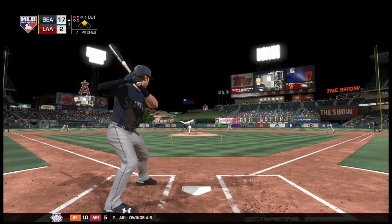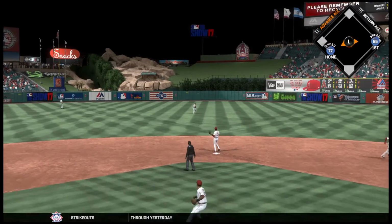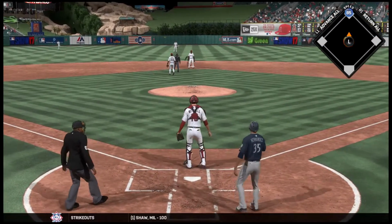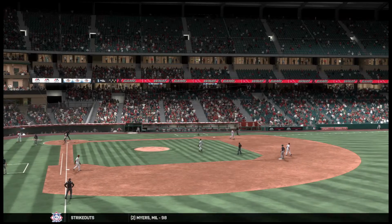Getting a few steps off second there. Now the pitch. And that's in there. Base hit. Hernandez rounds third and is digging for the plate. And he will beat the tag. It's safe at the plate. And on the play, the runner moves into scoring position now at second.